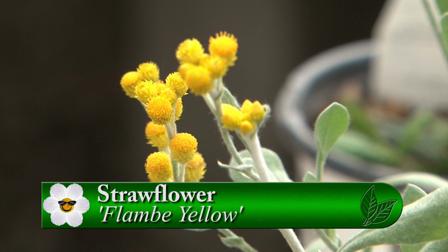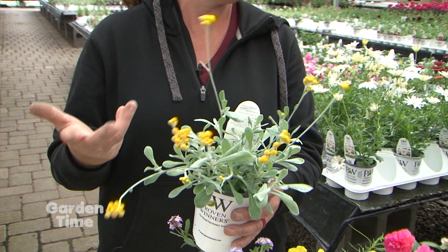So it's something that you could easily put in a container with some petunias, some million bells. When those fizzle out, beginning of November, stuff some pansies in and have a container that's going to pull you through. So that's definitely a great trait for that. And you don't have to deadhead.